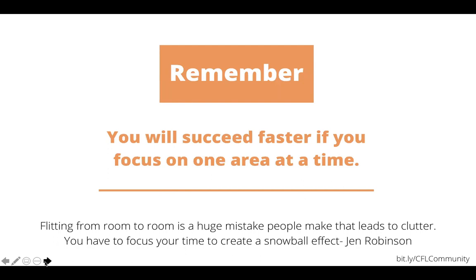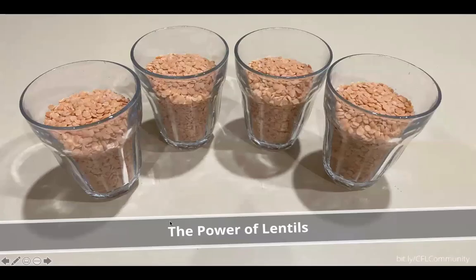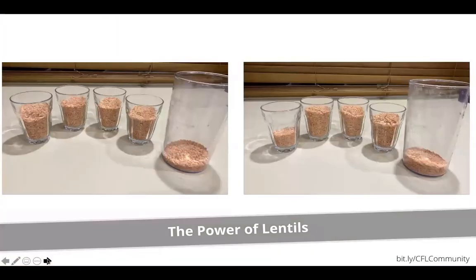And I have a little bit of an example here for you. This is the Power of Lentils. I've also used rice. This will become clear in a minute. Think of these cups of lentils as your clutter hotspots in your house. One might be the kitchen, one might be the bathroom, one might be the bedroom, one might be the family room. And we need to declutter all of these spaces. All right, so let me show you two ways of doing it.